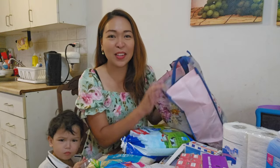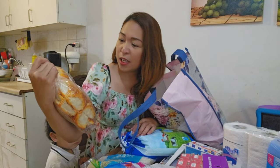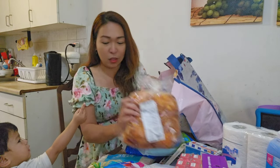Metro grocery haul. Yeah, so I get a pizza bread. It's like, not pizza bread, cheese bread. Yeah, it's a cheese buns because my kids love this. Same with their dad. Naging paborito nila dahil sa dad nila kasi yung dad nila laging kumakain ng ganito. So yeah, I got also for my kids this time. Cheese buns bread.